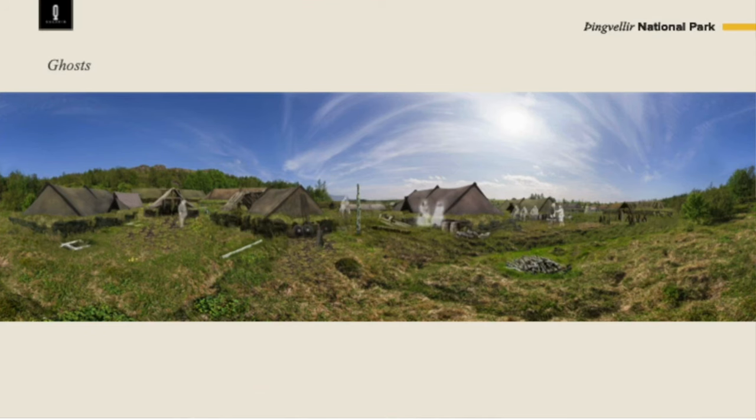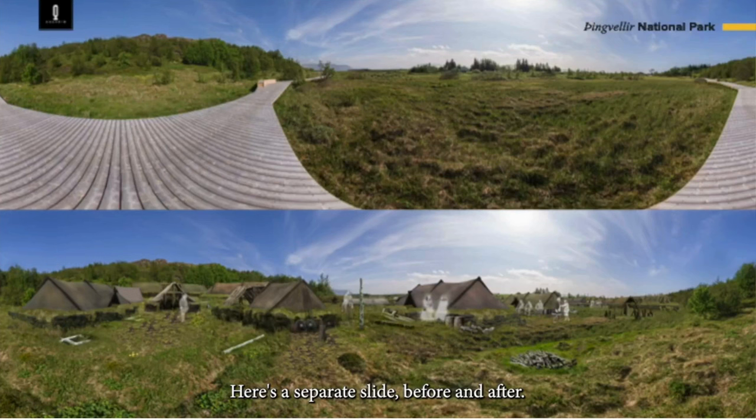And here's a side by side before and after, and in the end of the presentation I will give you a QR code to test, so you can test the scenes out yourself.